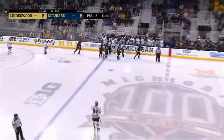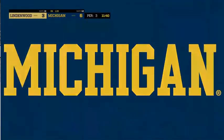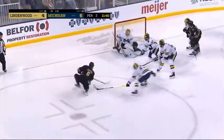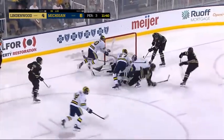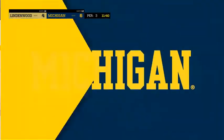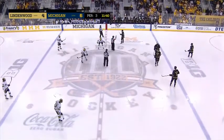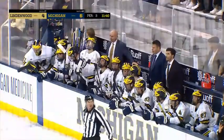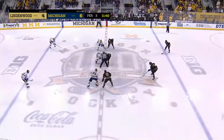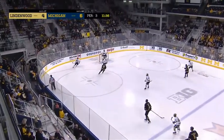It's a two-goal difference. Yeah, shots are 48-16 in Michigan's favor, but it's never a good sign when the puck goes in the net and four of your five players, including the goalie, are down on the ice, having left their skates. It was finally a wide open net that Ryan Finnegan could deposit the puck into. So still a lot of time left here and a two-goal lead for Michigan.